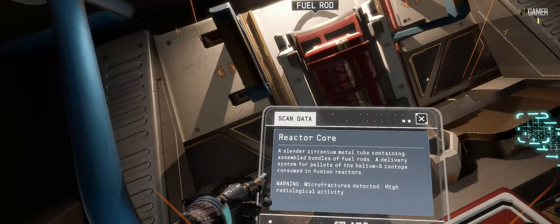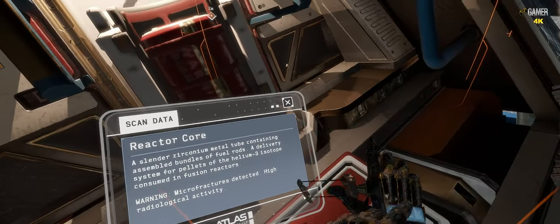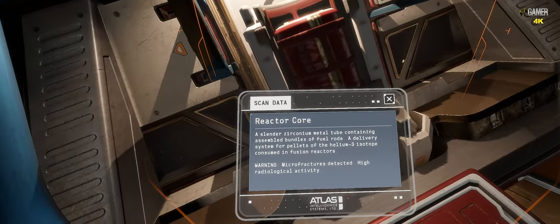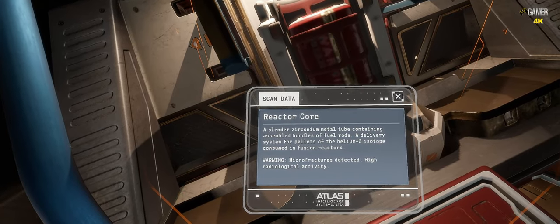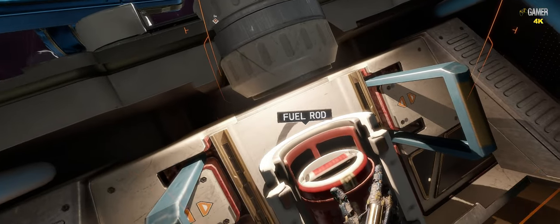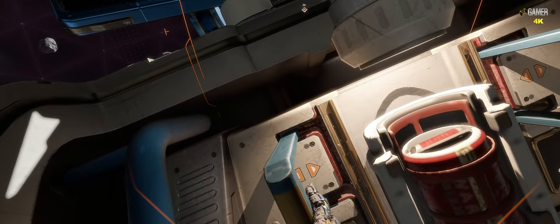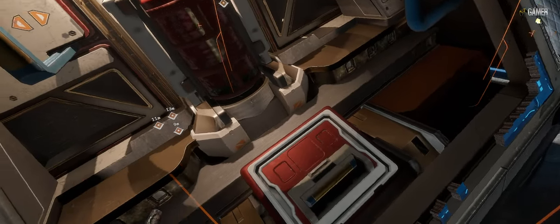Severe thermal damage detected. Main fuel supply depleted. Depleted? Helium fusion rods can last a century. How could it discharge that much energy so quickly without exploding? Well, if you have a moment, could you scan those labor units, too? The data could help me figure out what happened.